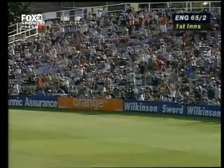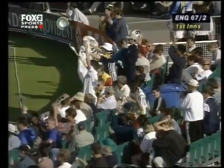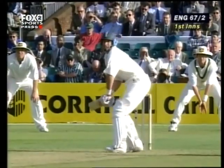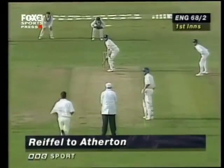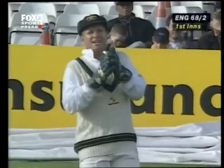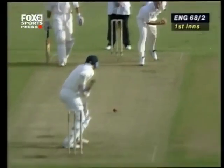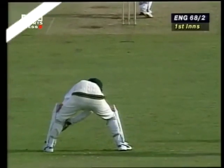Cracking shot, that. Nasser Hussain was back in position so early and the ball dug in short. 4 runs. Oh, well bowled. Wry smile there from Paul Reiffel. He just looks to be getting a good line on Michael Atherton. Bowling it in the off-stump area.